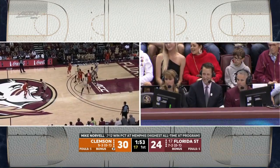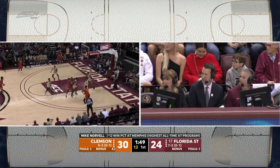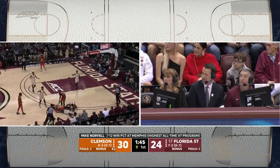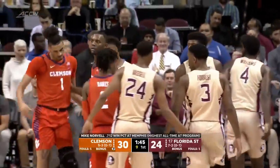Maybe get some athletes like Devin Vassell, who skied for the slam to get Florida State back within 6. And the defensive pressure ratcheting up for Leonard Hamilton, and nearly a takeaway there. Another look at the slam. Mike, you're going to be in this building a lot. Hope to see a lot of plays like this one.